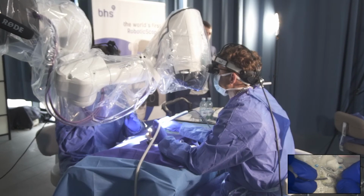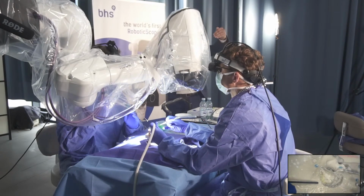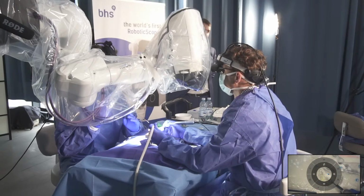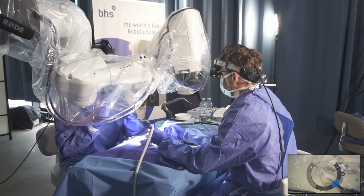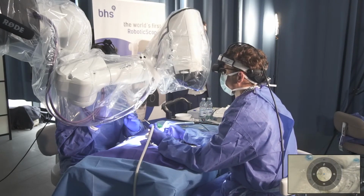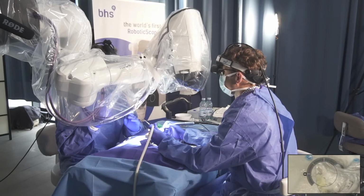So as you can see, Professor Bohr is looking at a quite lateral angle into the mastoid, but the camera still stays straight, to ensure that he has enough space between him and the RoboticScope, and to make sure that he can see from this angulation.